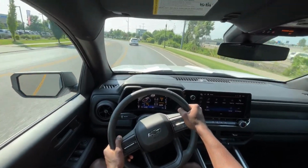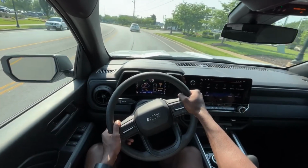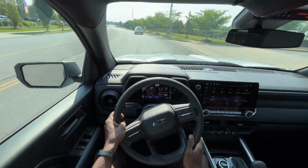But definitely I recommend checking it out. It's still going to be based on user preference, I'm sure, but this will bring me to the end of my review of this 2023 Chevrolet Colorado Trail Boss.